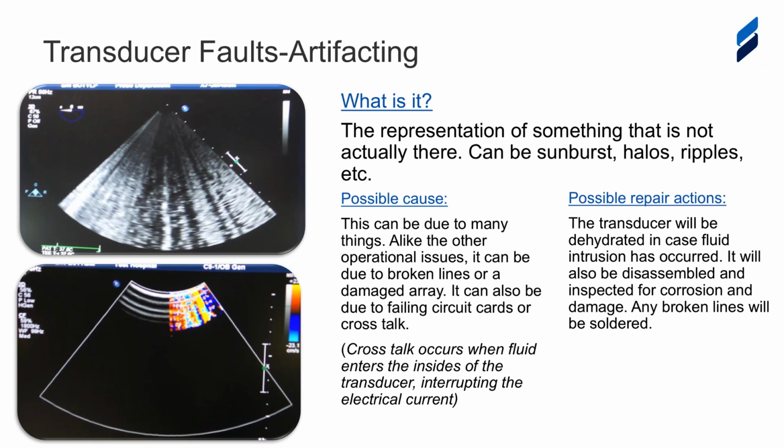What we do at Summons, we actually dehydrate the transducer as soon as it comes in the door. It usually takes about 12 hours. And then we inspect it for corrosion and any sort of damage from liquid before we start diagnosing it any further. The main reason for this is when you start seeing things like artifacting and you have liquid inside the transducer, it's only a matter of time before you have something possibly arc and damage the transducer even further.